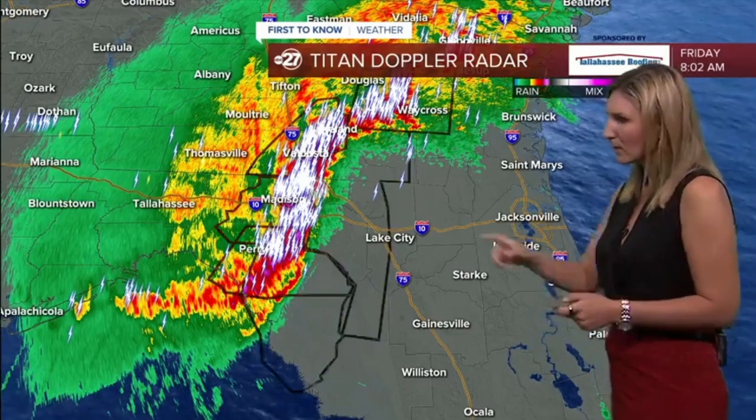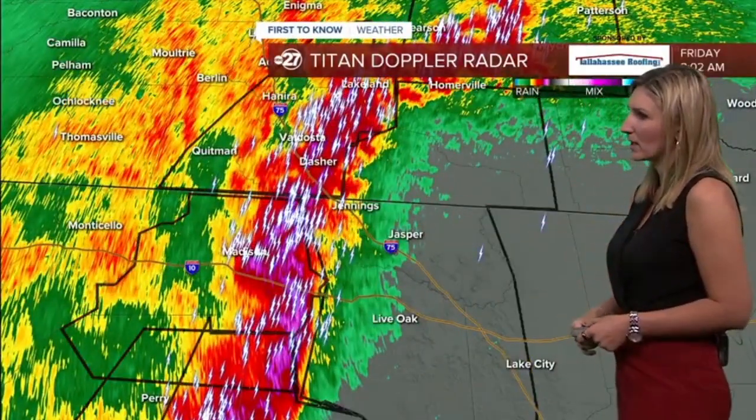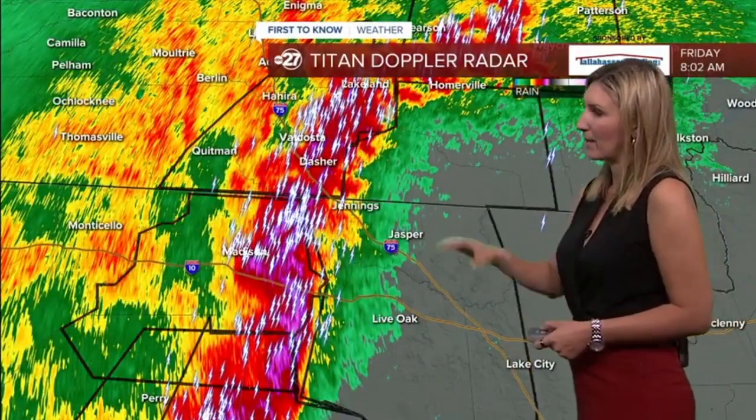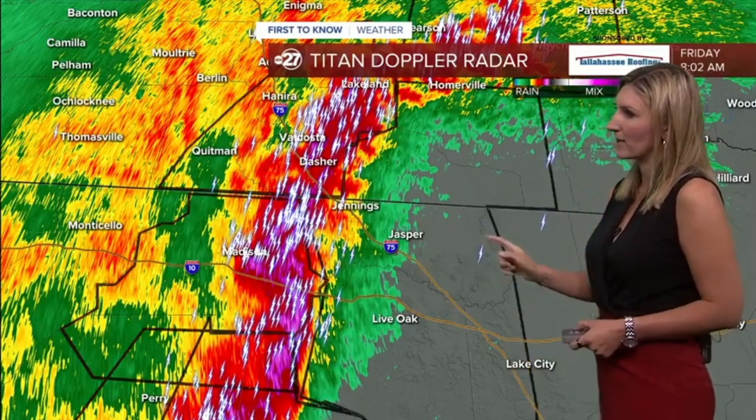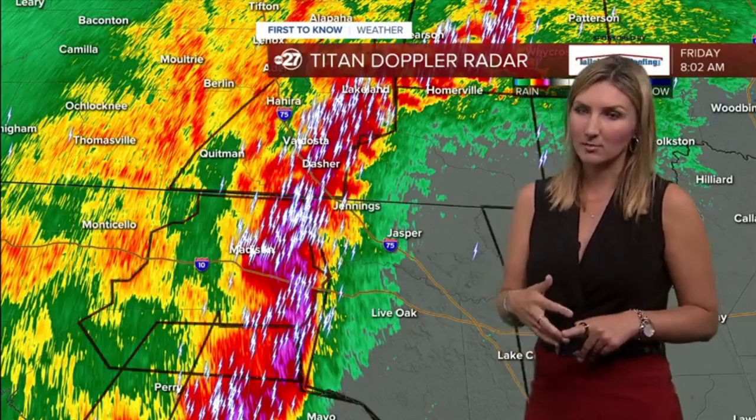Again, a lot of these storms are going to be moving out of this tornado warned area into the severe thunderstorm warning. We're not going to go off air until that happens, but even in this severe thunderstorm warned area, please keep in mind the wind gusts are high, hail is large, and tornadic activity is possible. So please take this seriously.